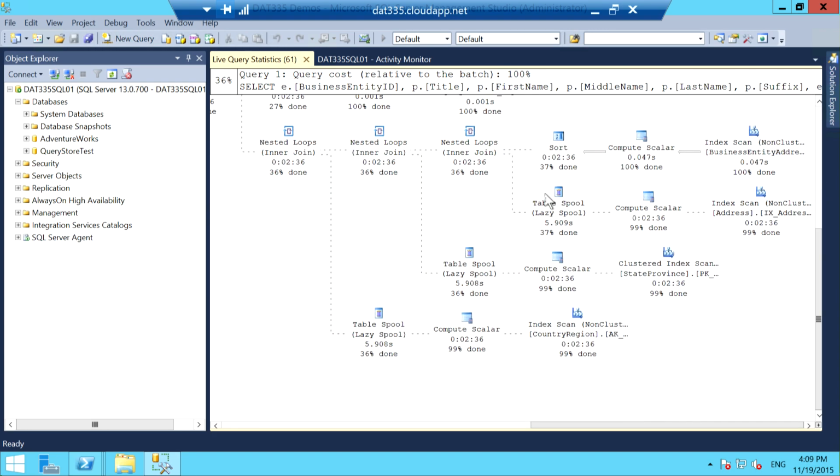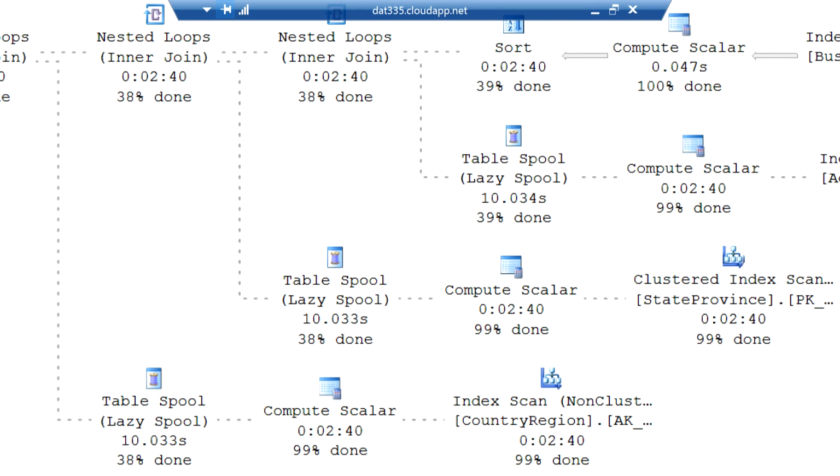And if we look, we've got the table spool there, and it's sitting around that 38 percent. I'll zoom in now, but it'll freeze a bit. But you get that percentage of actual complete time. So you can quickly see where the workload is still happening in your query.